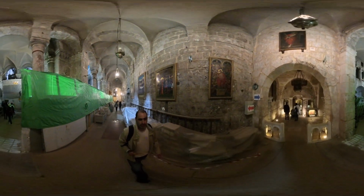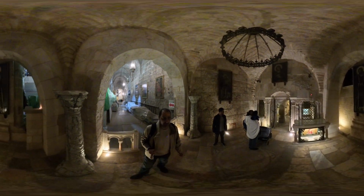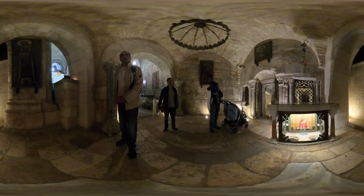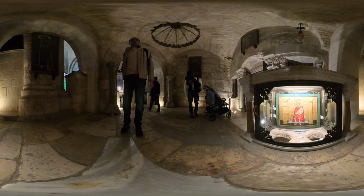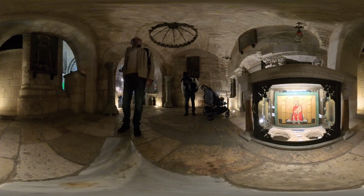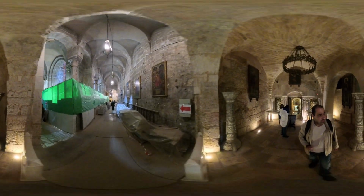Now here there is another chapel. The Holy Sepulchre Church contains 30 plus chapels. This is another chapel. If you look around, this is how they put Jesus until they prepared the crucifixion site. So it was like a prison, maybe for a few hours here until they prepared everything before the crucifixion.